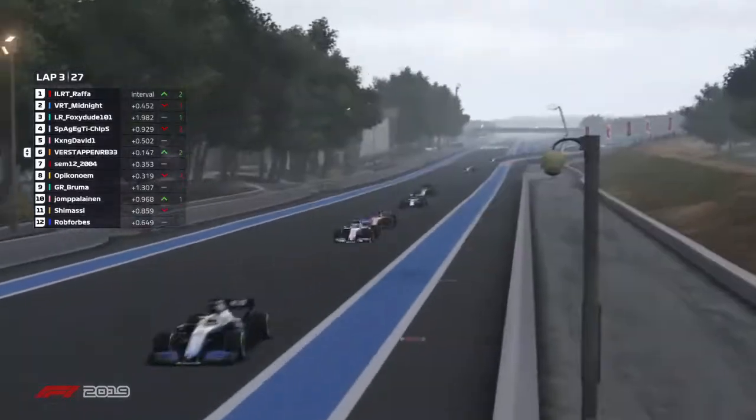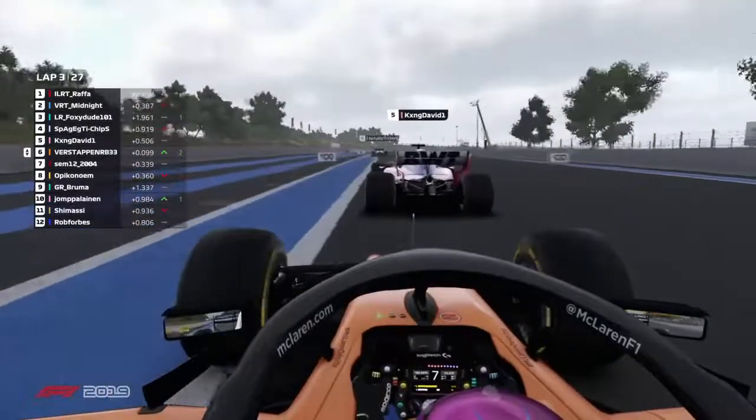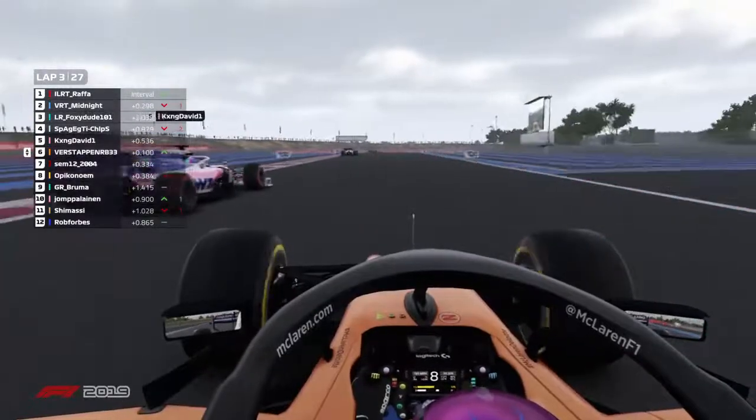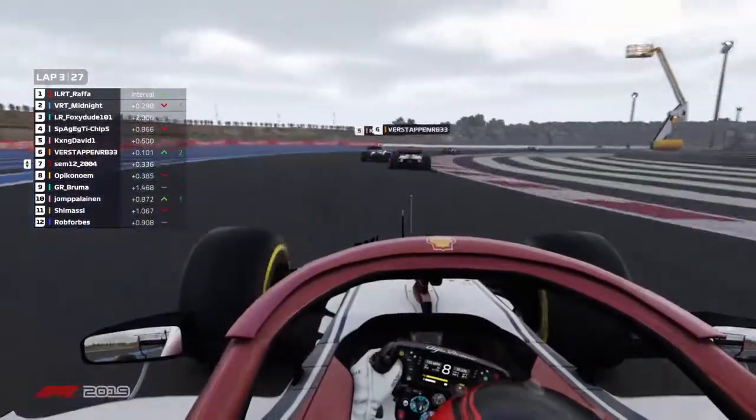Of course, there's been a lot of talk about Cohen, but you wouldn't know about that. That's an RLH3 heading towards turn 10 then. Can Verstappen get anywhere past King David? I'm not quite sure. It looks like he's going to move to the inside. We'll watch this happen from Sem's perspective as we go through turn 11.